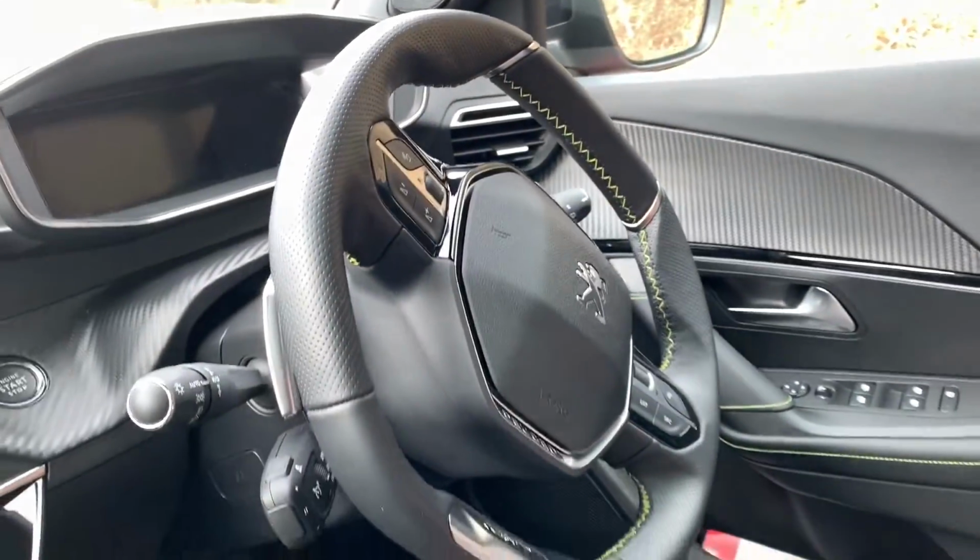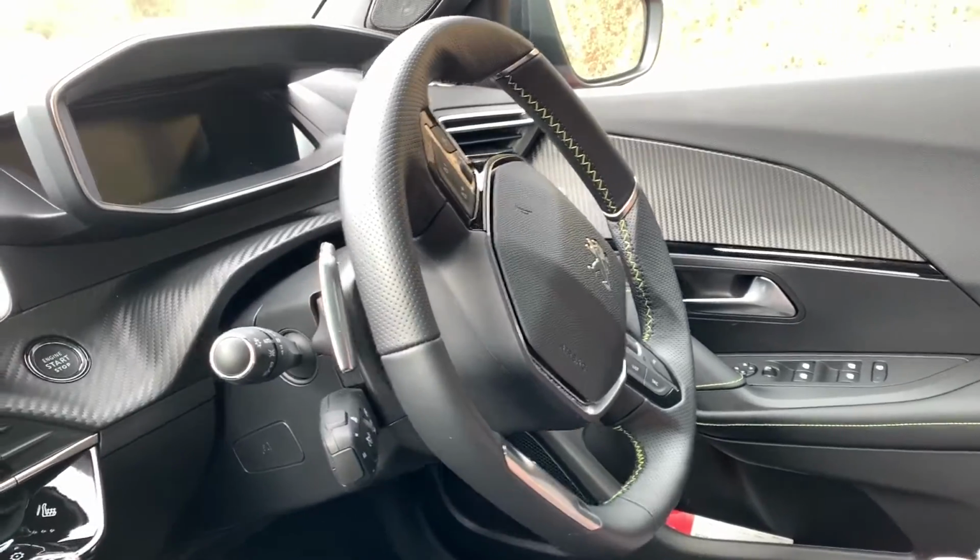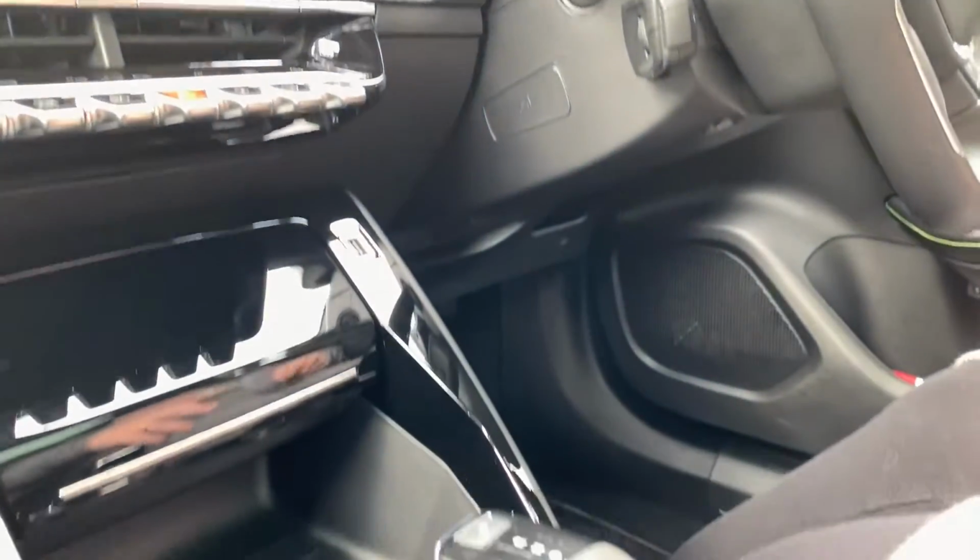So inside, I've got to be honest, I'm absolutely in love with every part of this car, both the exterior and the interior. The first thing, I love the steering wheel. As you'll see, it's really quite small compared to other cars. It's also very light, so for someone like myself that also suffers with arthritis, on a bad day that would be a godsend.